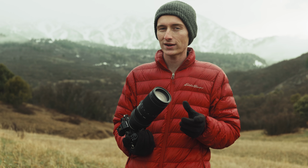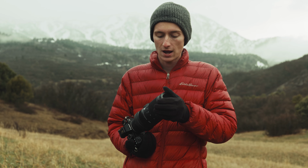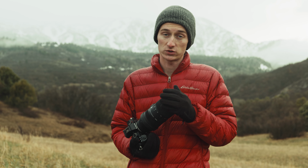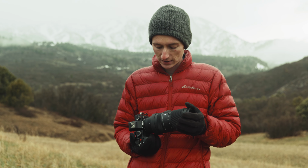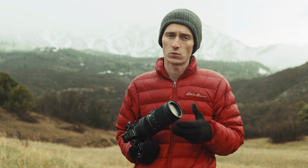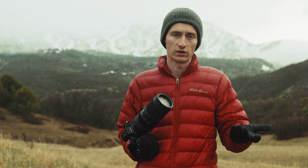It's not quite as snappy as my 24-105 from Panasonic, but it's very, very close to a Panasonic lens when it comes to the autofocusing performance. So that's really, really good. And that's really important for a lens like this, because you want to be able to track and focus correctly on things such as flying birds.